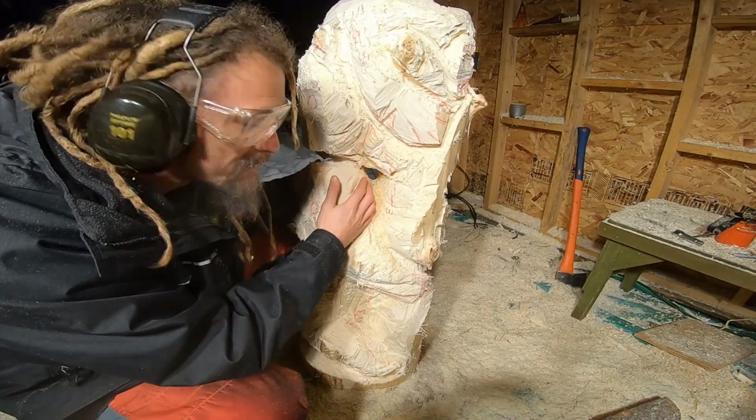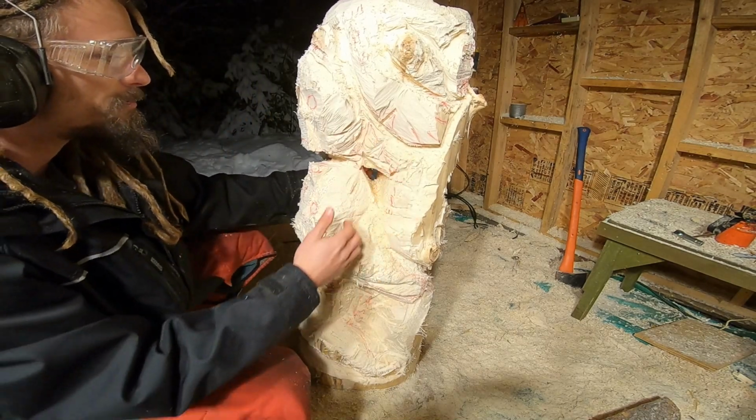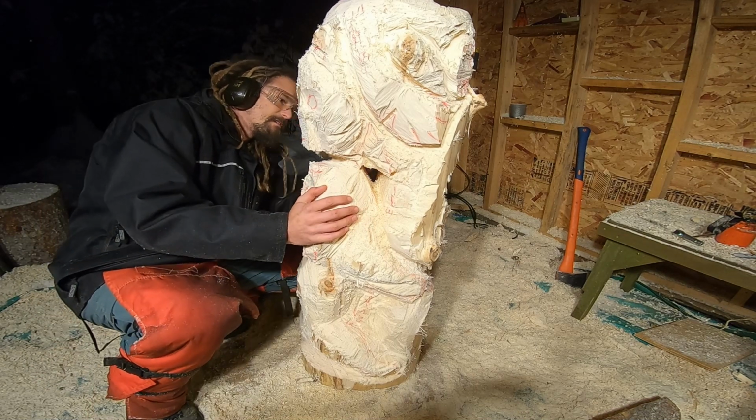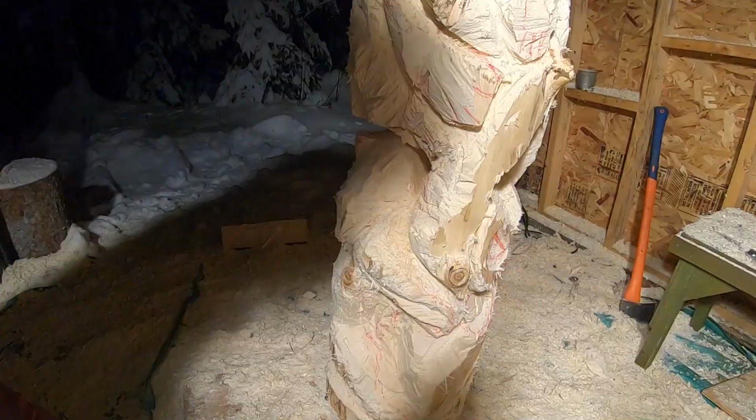Alright, as you can see, we have our cut. So I gotta hollow this out a little more, but now that I've got my triangle cut, it should be relatively easy. Right on. It's gonna look pretty cool, I think.